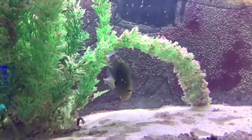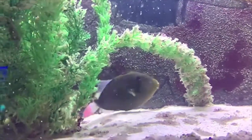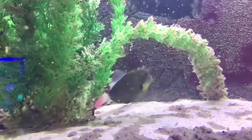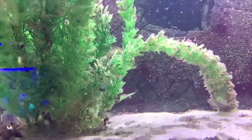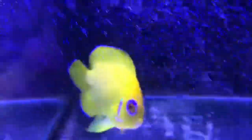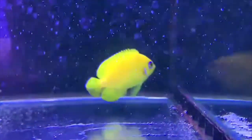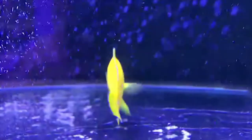This guy right here is a pinktail trigger. They're one of the few reef-safe trigger fish, so they're not gonna mess with any of your invertebrates as long as you keep them fed. They do get a good size, about 8 inches, but they are very peaceful and will not mess with anybody in your tank. We got in this Lemonpeel angel. These guys are a type of dwarf angel, maxing out around 4 to 5 inches. These guys are very peaceful and they can sometimes be in reef systems as long as they're fed very well.